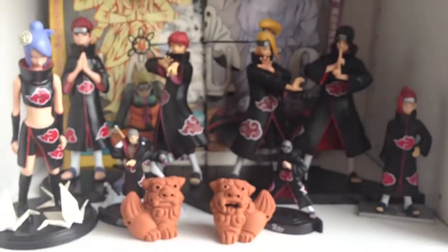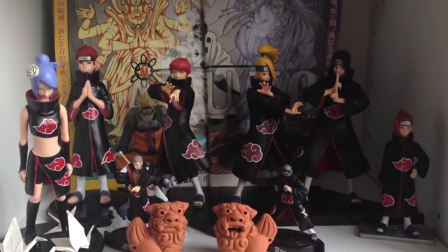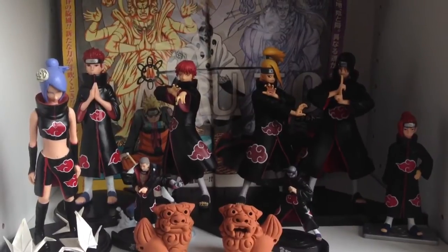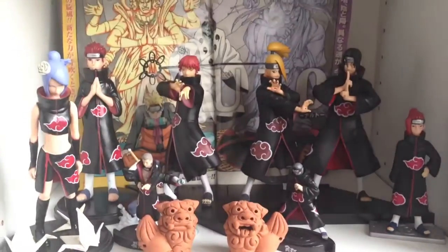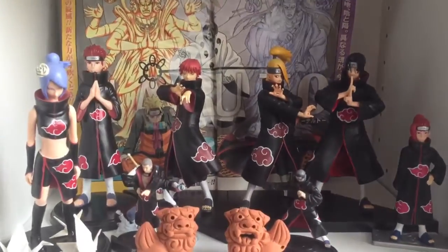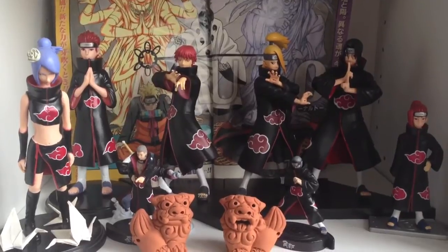So that is the Akatsuki collection that I've been able to put together. If you have any questions about anything in here, or any other questions about figurines in Japan or Naruto figures, then feel free to get in touch with us, and I'm sure we'll help you out. So that's the Akatsuki collection.